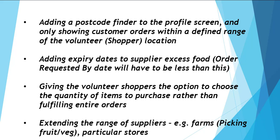We'd also want to look at extending the range of suppliers. So rather than just shops, we could also have, for example, farms where people could go and pick fruit and veg, or have particular stores that they want to get items from.